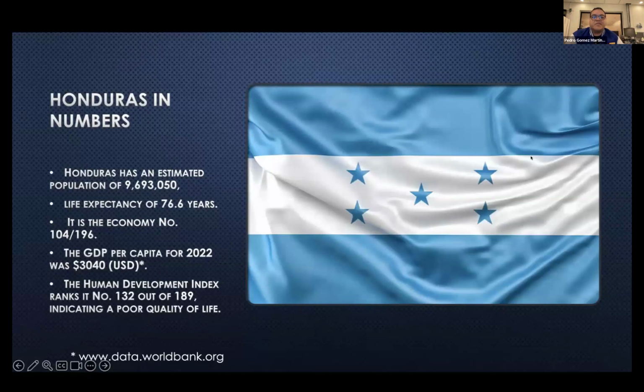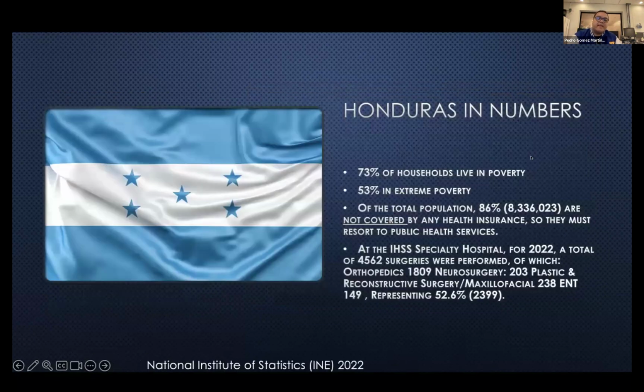It's a country with an estimated population of around 9 million people, with a life expectancy of approximately 77 years. It's the economy number 104, and the development index ranks number 132. Around 70% of households live in poverty, and 53% live in extreme poverty. Around 87% are not covered by any health insurance, and even the rest of the population has only some sort of insurance. At the hospital of the National Institute for Social Security, around 4,500 surgeries were performed in 2022. Orthopedic, neurosurgery, plastic surgery, and maxillofacial made up around 52% of them.